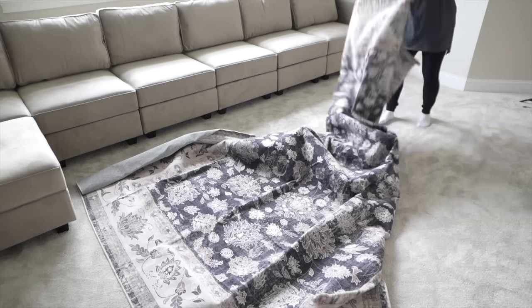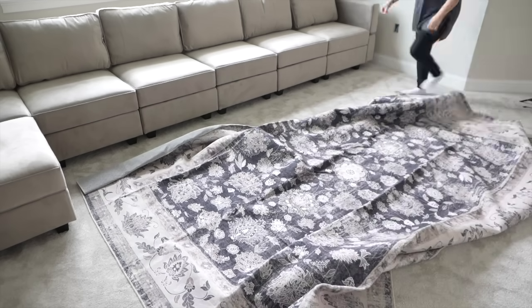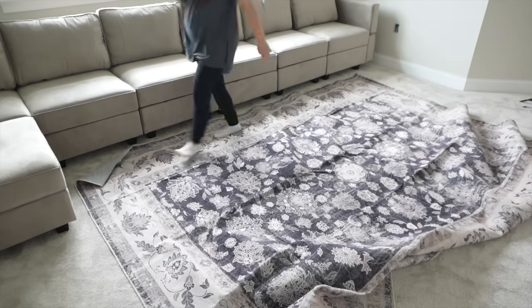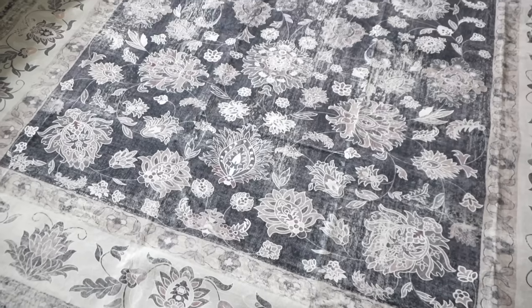Now, in addition to sofas, Belfin also offers washable rugs. These are thicker and they have a more velvety texture to the top of it. Also, the print on these are super vivid. They're very clear, and even if it's a distressed look, you still get the color showing lucidly on the print of the fabric.